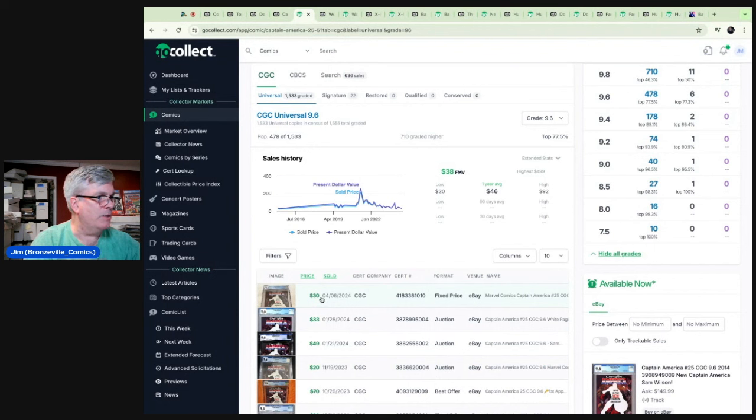Now we're at case cost. I mean, a 9.6 was over $200 at one point, and it's kind of settled in, winding its way back down to case cost. And that's one sale in the last 6 months recorded here in GoCollect. There are probably other sales, best offer accepted kind of situations on eBay, but be that as it may, let's go to number 8 on the list.